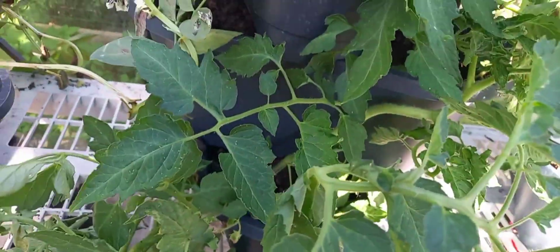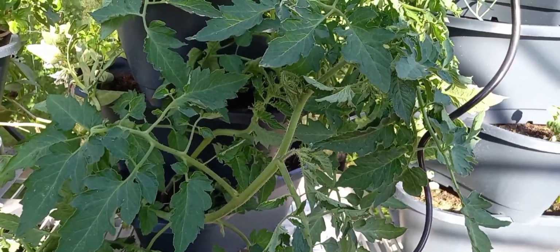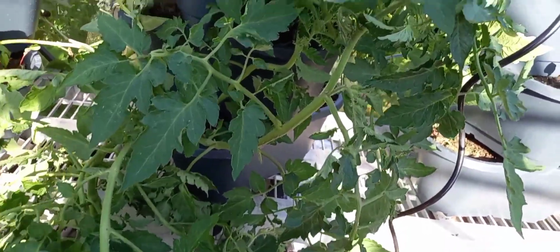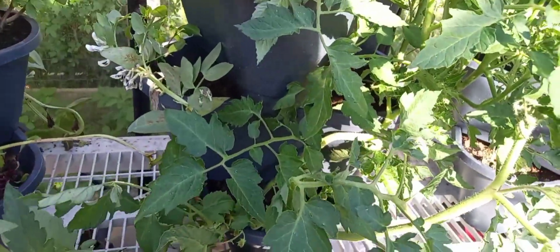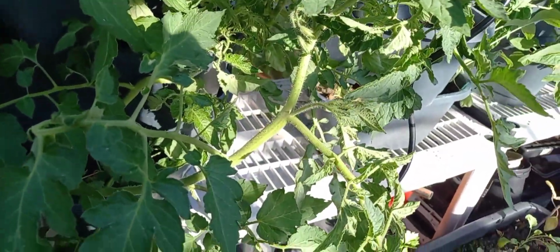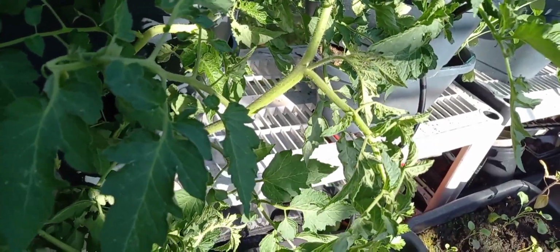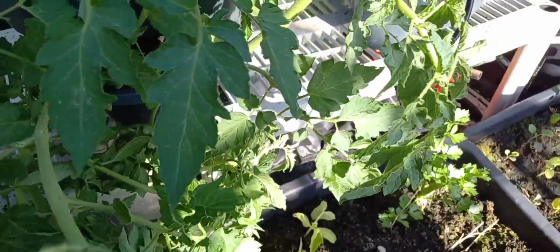I moved this over here last night, and this is just insane. This is what it did since yesterday. I don't think it was even close to being this big, but I'm going to need to come through and do some tomato maintenance, because this is ridiculous. This is silly. But you have blossoms, so I don't want to take you off because I want to eat you.